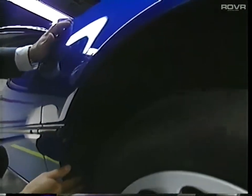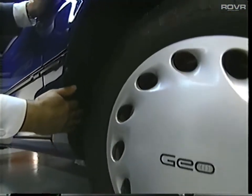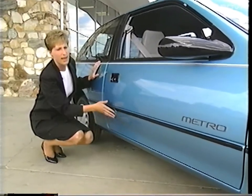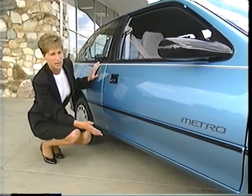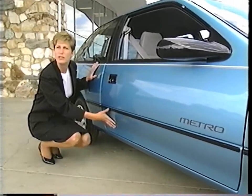Also, the Metro features plastic fender liners to reduce the effects of stone chipping. The anti-chip coating is located here along the lower body panels, and that helps keep the body protected from any kind of stone chips or anything flying up. Helps keep your paint looking nice longer.